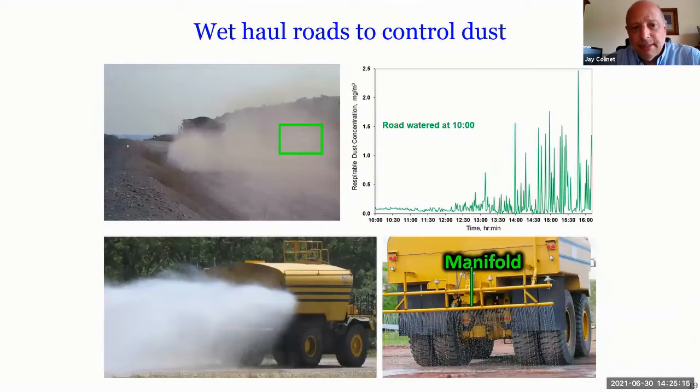On surface mines, haul roads can generate a significant amount of dust. You can see in the top left photo the dust that's being generated by that haul truck. And in the green rectangular box, there's actually a pickup truck near the side of the road. So in addition to a health issue, it can be a safety problem if visibility is affected.